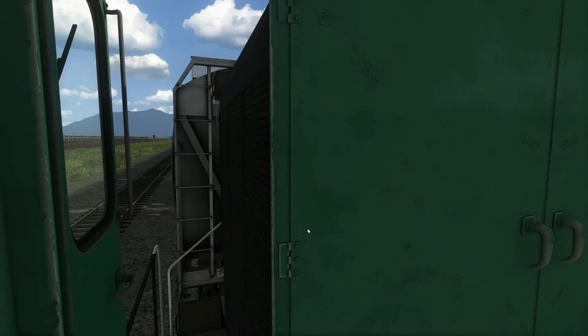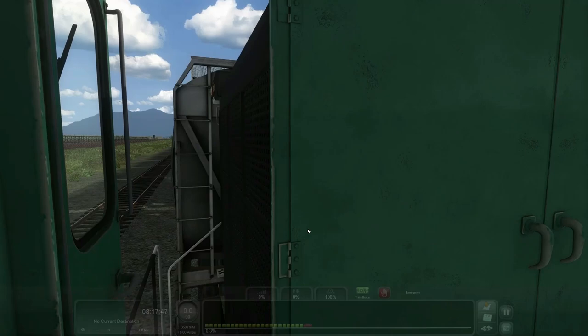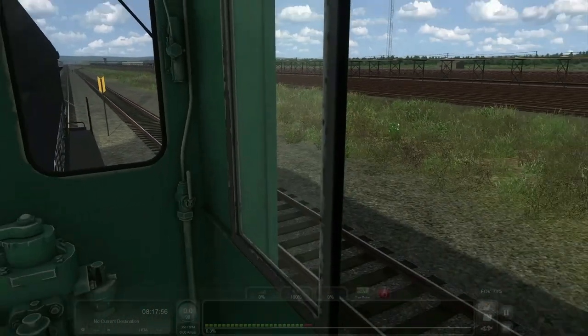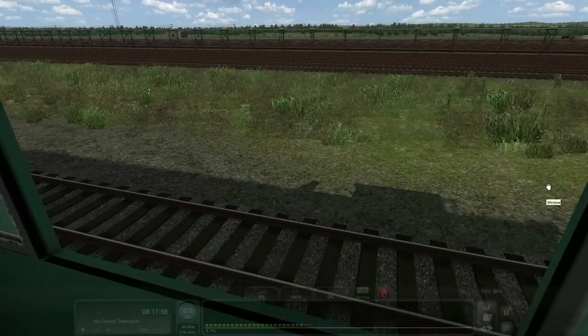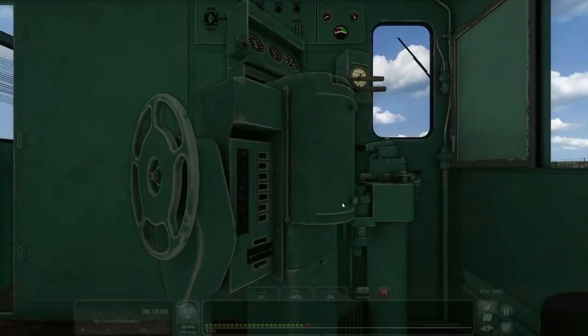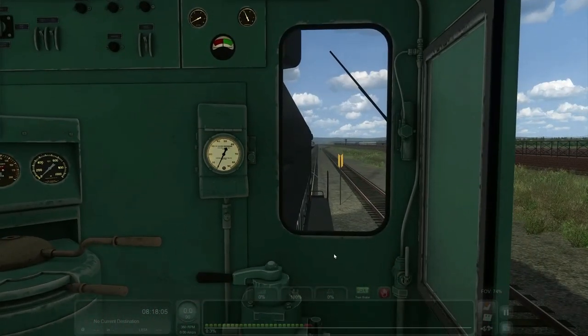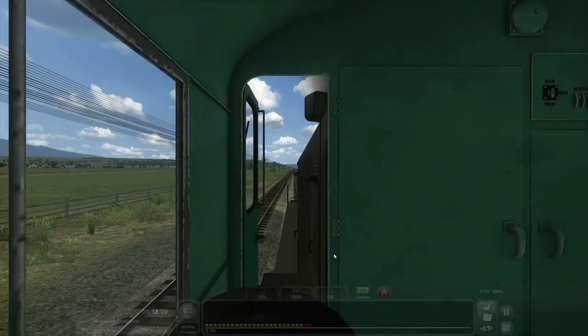Now, this thing's only got 1,600 horsepower. We don't have a massive consist behind us, but we're just going to run it up, see what it sounds like. Oh, not going to do it like that, though. Here we go. Make sure we got all the doors open. Yep. All right, so notch one. These are your views.